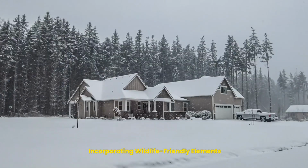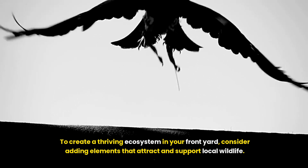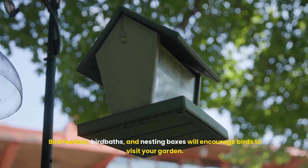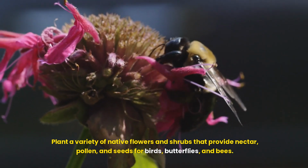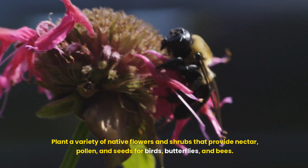Incorporating wildlife-friendly elements. To create a thriving ecosystem in your front yard, consider adding elements that attract and support local wildlife. Bird feeders, bird baths, and nesting boxes will encourage birds to visit your garden. Plant a variety of native flowers and shrubs that provide nectar, pollen, and seeds for birds, butterflies, and bees.